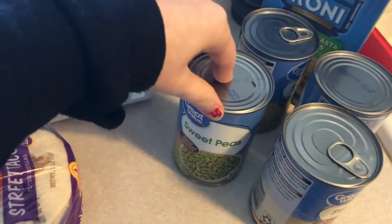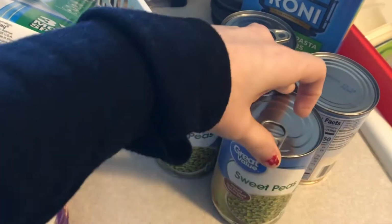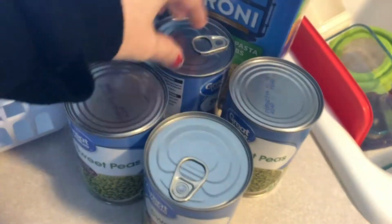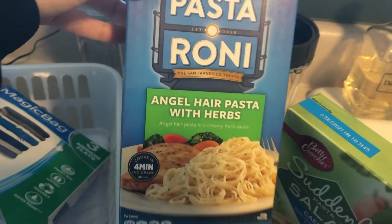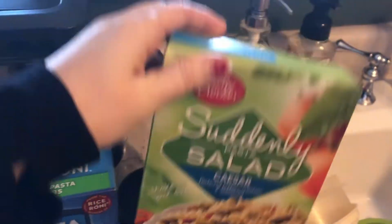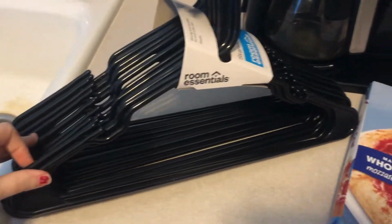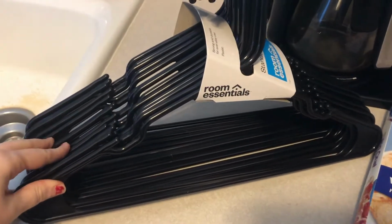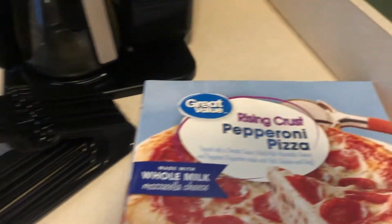some sweet peas, and they actually said these were out of stock and I wasn't gonna get them, but then they were in there, so I guess we just got these for free. Some pastaroni, some suddenly salad. At Target, I picked up these black hangers because we use all black hangers in our closet, so I wanted to get black, and they didn't have the black at Walmart.